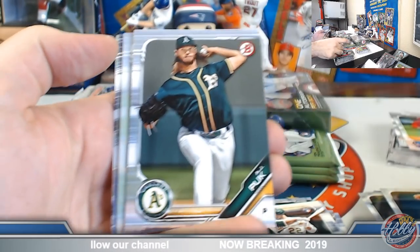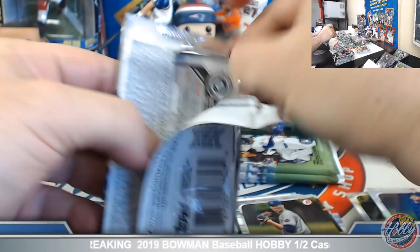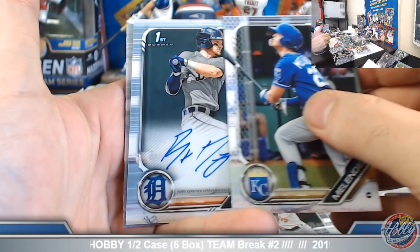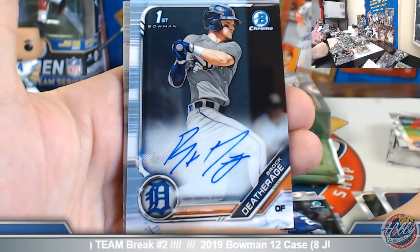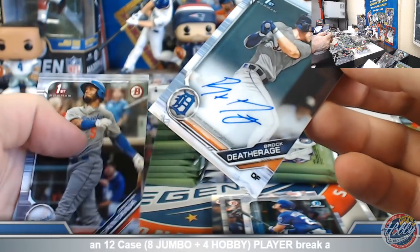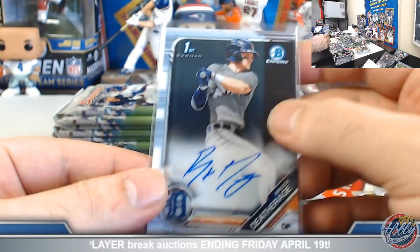Dustin May, top 100. Detroit Tigers all on the board. Brock Deathridge. Well, now I know. I was looking at the channel. That's a cool name. I haven't heard of him. There you go. Sounds like a comic book character.